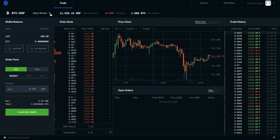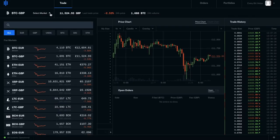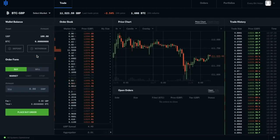So once you have your funds to trade with, you can choose the crypto that you'd like to trade from and to, and you do this from markets. So in here, I'm going to choose Bitcoin in GBP. And that's because I'm going to be buying Bitcoin with Great British Pounds. And you're going to want to ensure that you're on the Buy tab here. And at the moment we're on Market, which means that you're going to be buying at the current market price. And this is the same way as over on Coinbase.com.